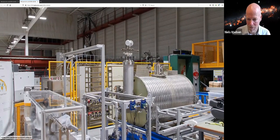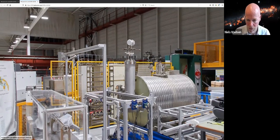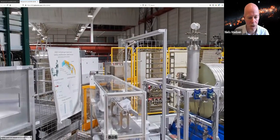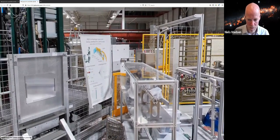Now, this was home built by us, ourselves, and our students. So it was not the most efficient cryostat on the planet. It had a bit of an ice ball on top, but it did the job.